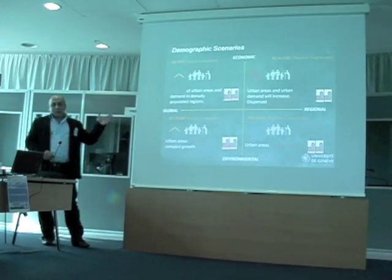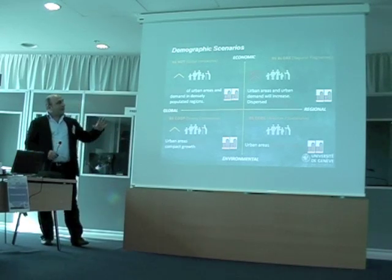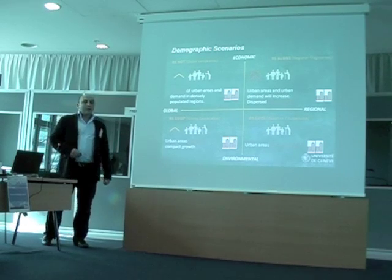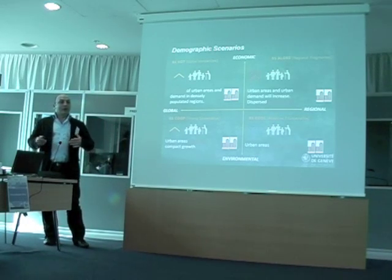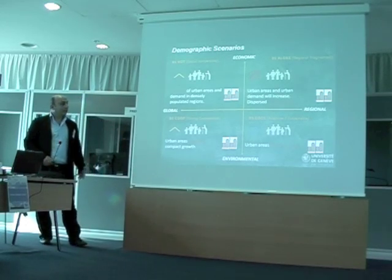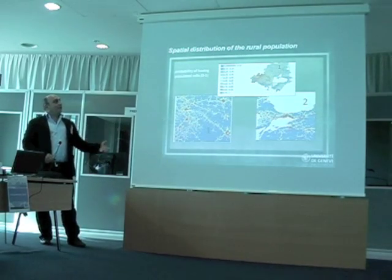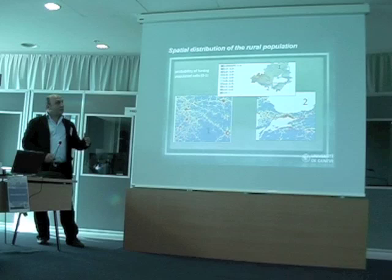Then we developed, and you will have more details on all this soon, demographic scenarios, taking into account, according to our different plausible futures, the development in urban areas or in rural areas, which are, of course, different. You can have a country which is developing its urban areas, the population is growing in the urban areas, but it's going down in rural areas. It's what's happening in most places. So the end result of all this looks a bit like this, with maps of population distribution now and in the future.